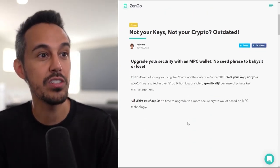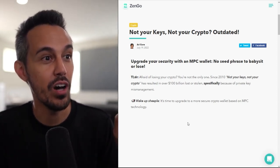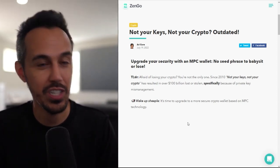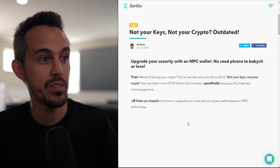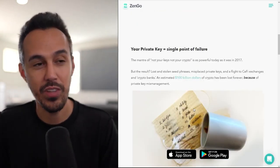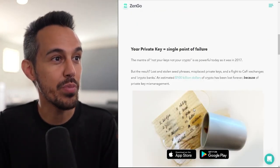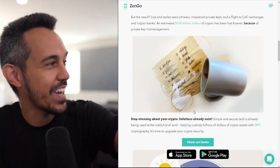You're not the only one. Since 2010, "not your keys, not your crypto" has resulted in over 100 billion lost or stolen. So they're showing some of the things that happen specifically because of private key mismanagement. They want to introduce this MPC technology, where your private key equals a single point of failure.